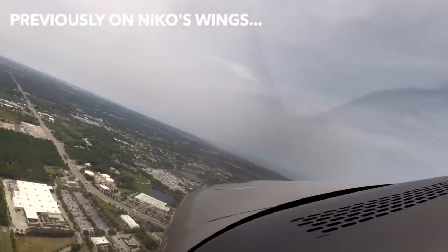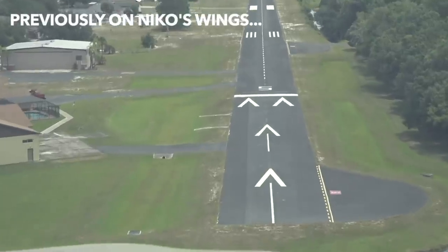Hidden Lake traffic, Sears 122 Azul is turning left face runway 5, full stop, Hidden Lake.